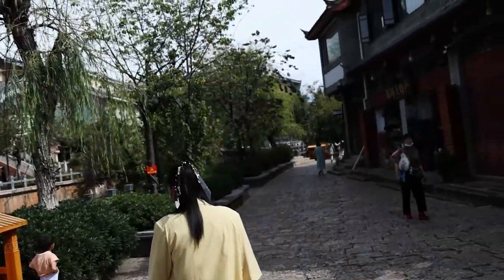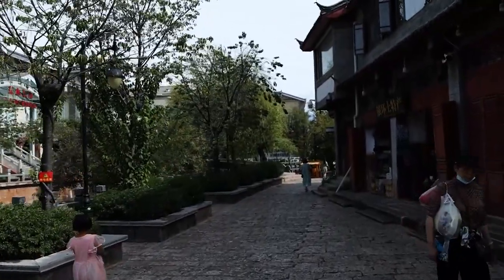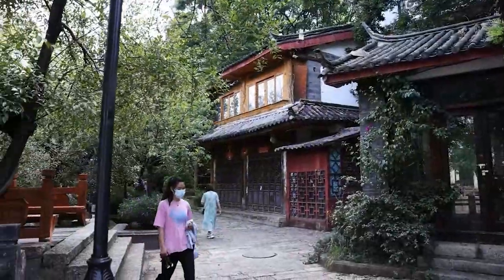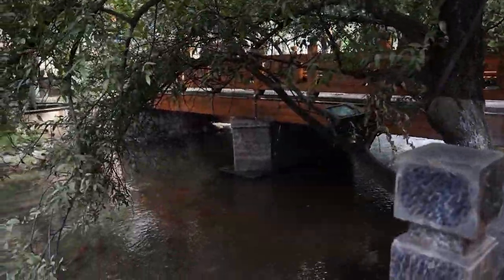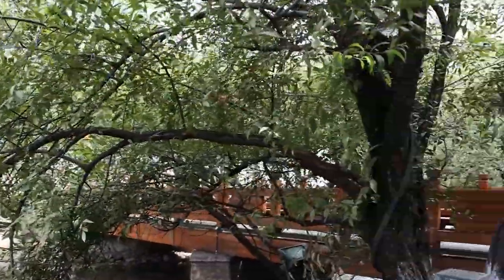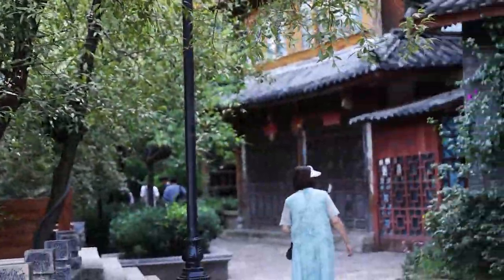Get recommended by the guy, actually the Brazilian guy I met on the mountain yesterday, to check it out. So let's see what that looks like. Walking on the way here, this old area, we have this fish swimming in this stream here. Really nice Chinese vibes here for sure. Nice, let's continue this way.